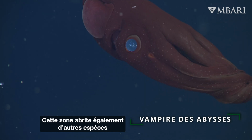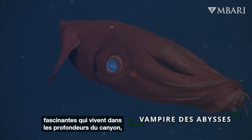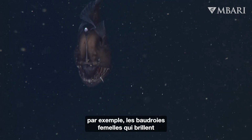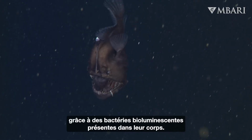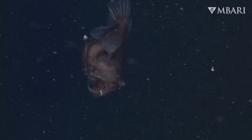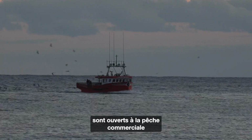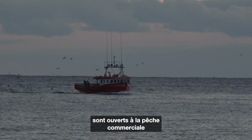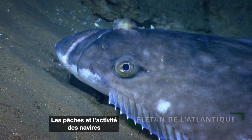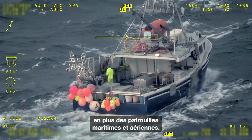The core protection zone is also home to several other fascinating species that live throughout the depths of the canyon, such as female anglerfish that glow from bioluminescent bacteria present in their bodies. Areas outside the Gully's core protection zone are open to commercial fishing for species like halibut and swordfish. Fishing and vessel activity is monitored remotely in addition to using vessel and aerial patrols.